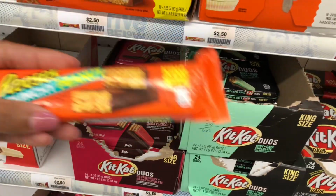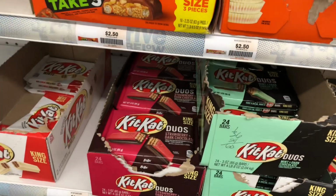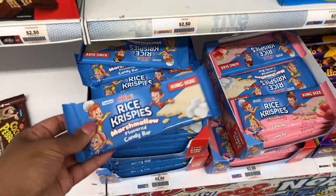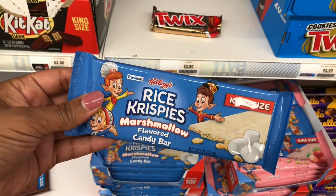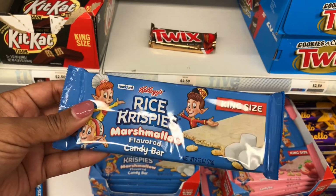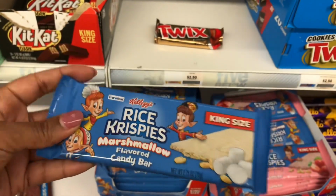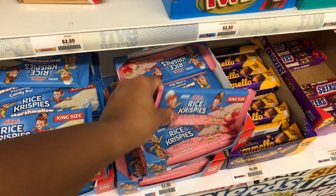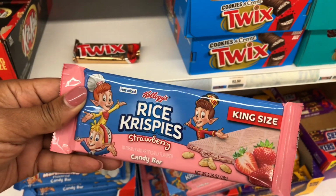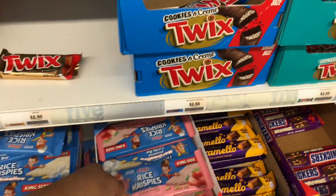And I have not seen this before. Crunch peanut butter. Okay. I love Rice Krispie treats, but this seems interesting. It is some marshmallow flavored candy bar. And it looks like it actually has the Rice Krispies in the inside there. Okay. And they also have a strawberry one. Oh, okay. This is really interesting and intriguing to me. I might have to do a little taste test on some of these.